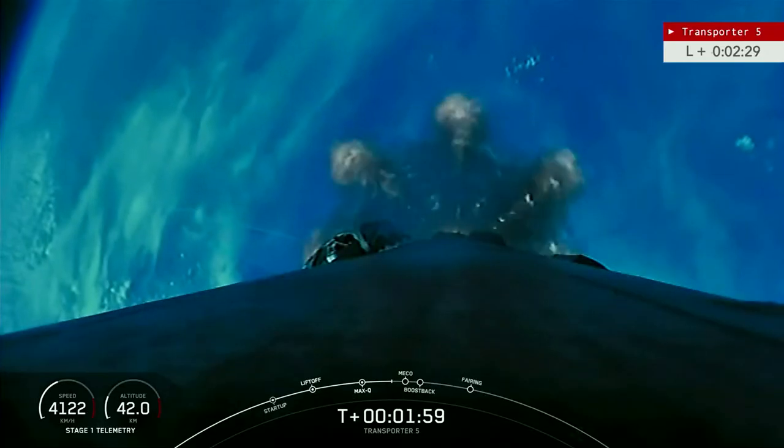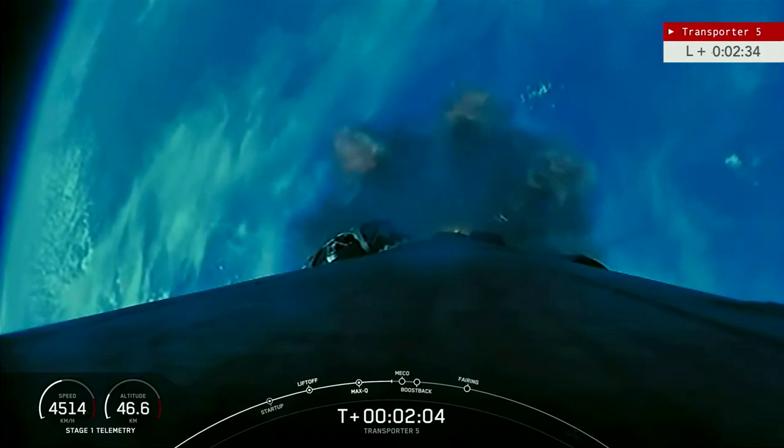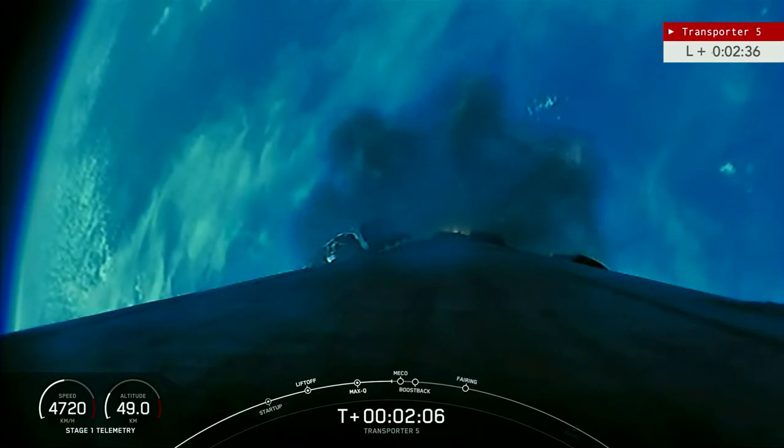T-plus 2 minutes, a few moments away from engine cutoff and staging now. That'll be the beginning of a fast-paced series of events to allow the first stage to begin its return to Cape Canaveral Space Force Station. Okay, and we have visual confirmation of main engine cutoff. Stage separation confirmed. We're now switching over to SpaceX's live stream, which is on about a 30-second latency.